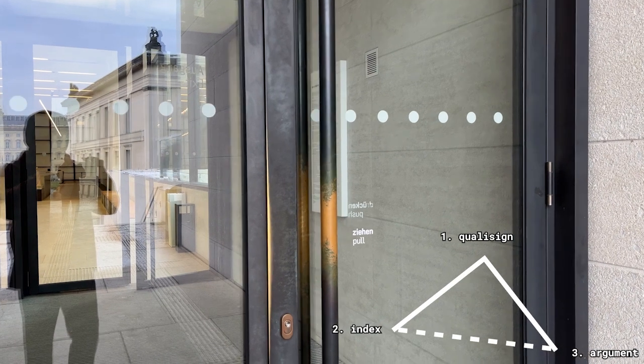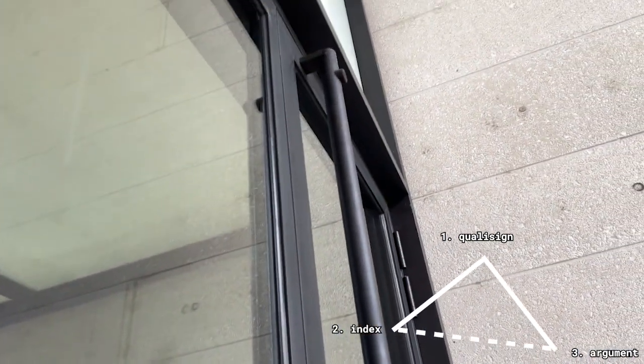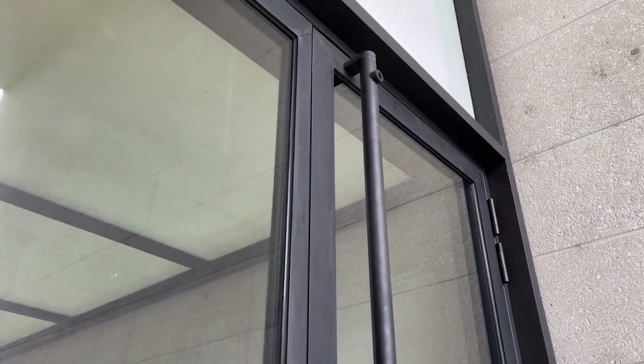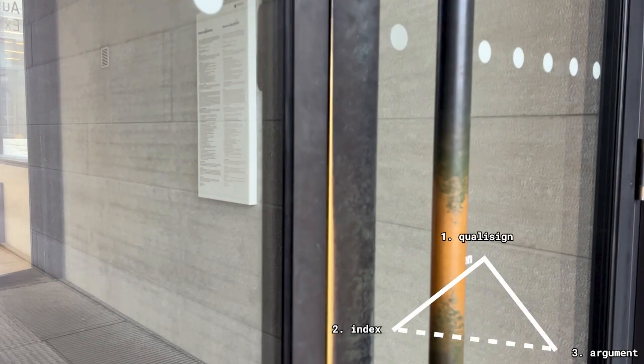The prominent material qualities of the worn paint due to touch and usage indicate a sense of time. The imprint of the hand is an index of the door handle that evokes a sense of tactile intimacy and guides one to touch it. The strong materiality of brass and paint reveals that this is a building that stretches generations to come.